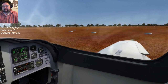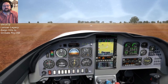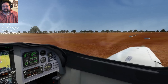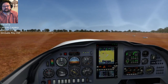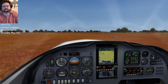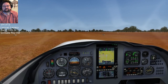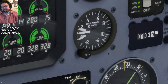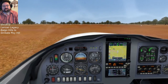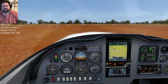Before we do enter the runway, flight controls looking happy. Runway's good on that side and great on that side. Wonderful visibility on this aircraft. Now, in this aircraft, we do have a G meter over there. That'll show how many G forces we're pulling, because this is capable of aerobatics if you want to do it in a utility mode. Of course, I've got a few bags in the back today, so let's not do that.